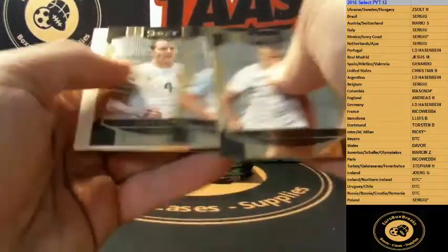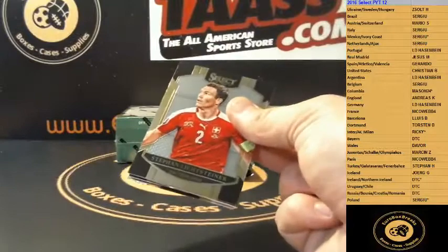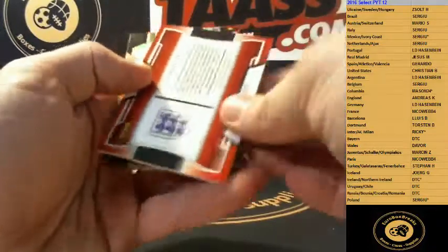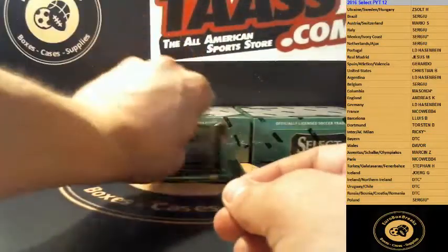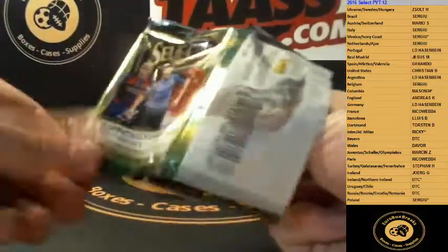Dries Mertens. We got Brad Guzan, United States Prism. Mehmet Topal, Turkey. We got Harry Kane, England, and Multi is Mori for Argentina. Harry Kane jersey for England. Gareth Bale. Multi is Dali Ali, England. Last pack for this box.